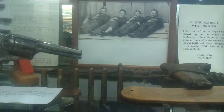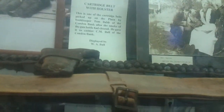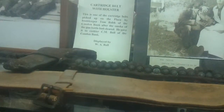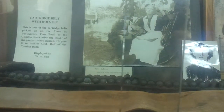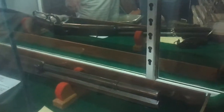Now this gun belt with the bullets in it here, the bullet belt, whose was that? Says it's one of the cartridge belts picked up on the plaza by bookkeeper Tom Babb at the Condon Bank. I'm not sure who was wearing it. Don't believe that it was Bob, but it could have been.